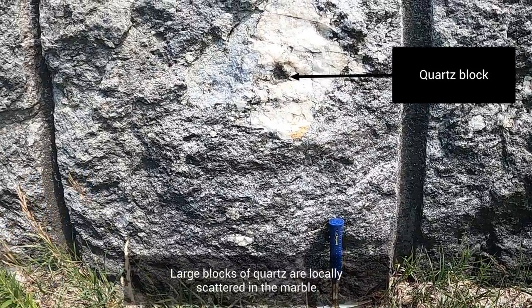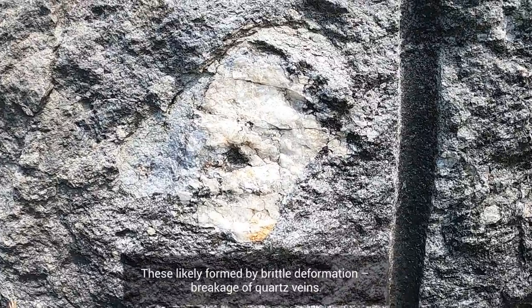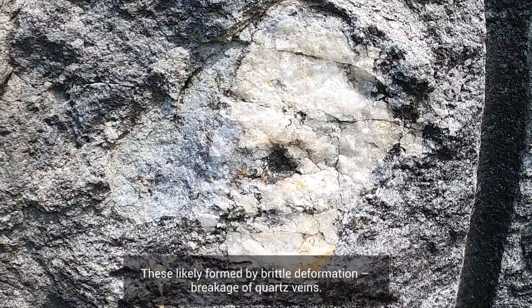Large blocks of quartz are locally scattered in the marble. These likely formed by brittle deformation or breakage of quartz veins.